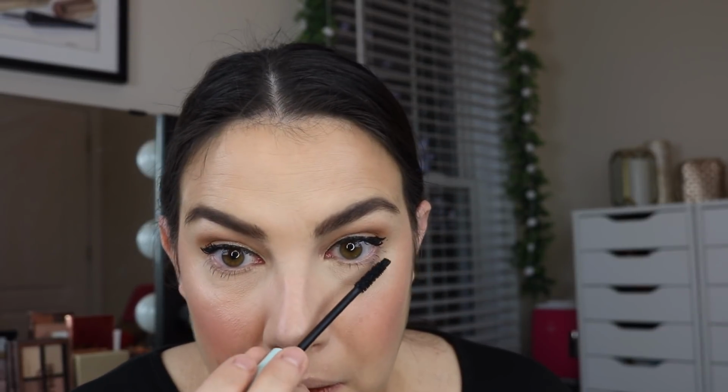I'm just loving this. This really is a clean eye, except a little smudge. Yep, take care of that. Okay, so mascara on upper lashes. I'm also doing my lower lashes too. I know this will not smudge on me. I don't need to go crazy, but I just want to give them a little love down there.